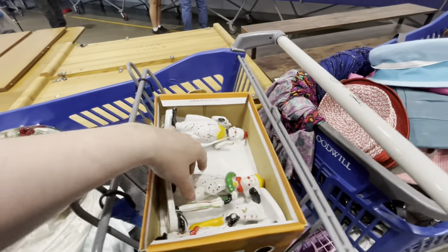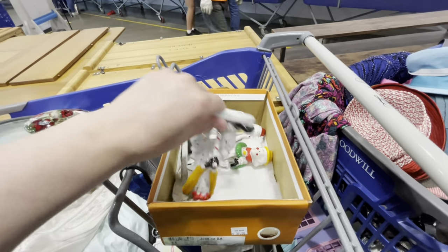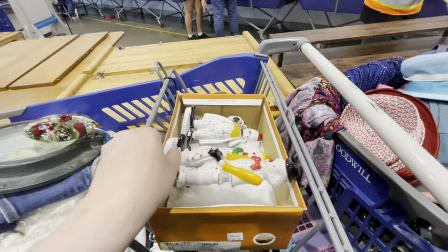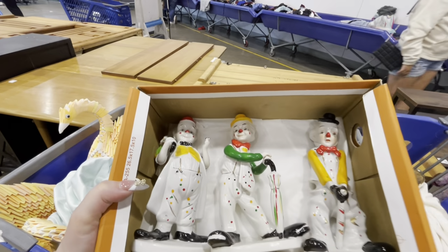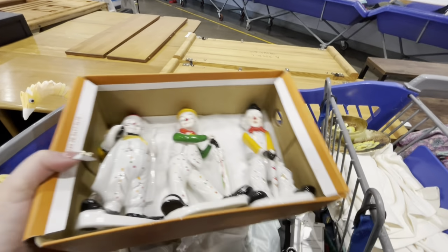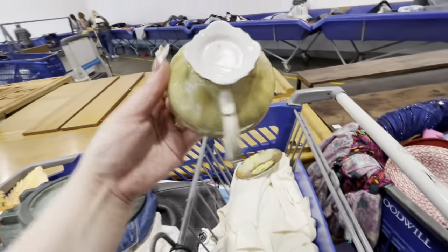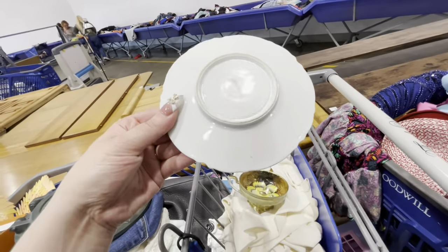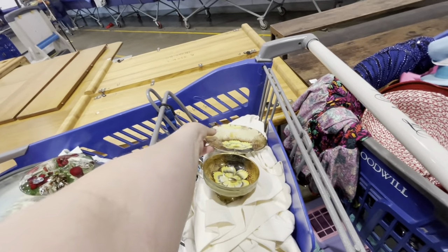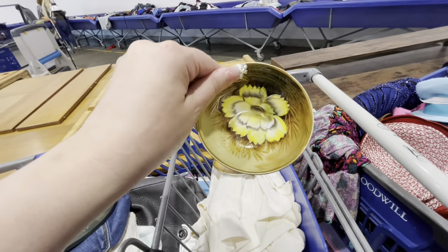But getting that. Not sure if I'm getting my clown trio. I have a little clown party here. And I'm not sure. Glass price, it'll be glass price on those too. So we'll see about that. Next is hand painted. I don't really know much else, but it's really pretty.